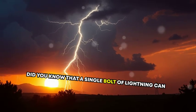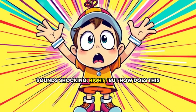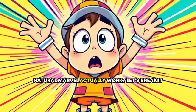Did you know that a single bolt of lightning can be 5 times hotter than the surface of the sun? Sounds shocking, right? But how does this natural marvel actually work?